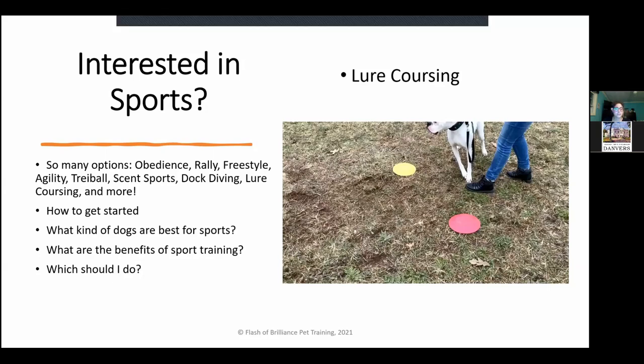So which one should you do? Hey, try them all out. Figure it out. Stick with one you both seem to like. That's why I stuck with obedience and nosework with Flash.